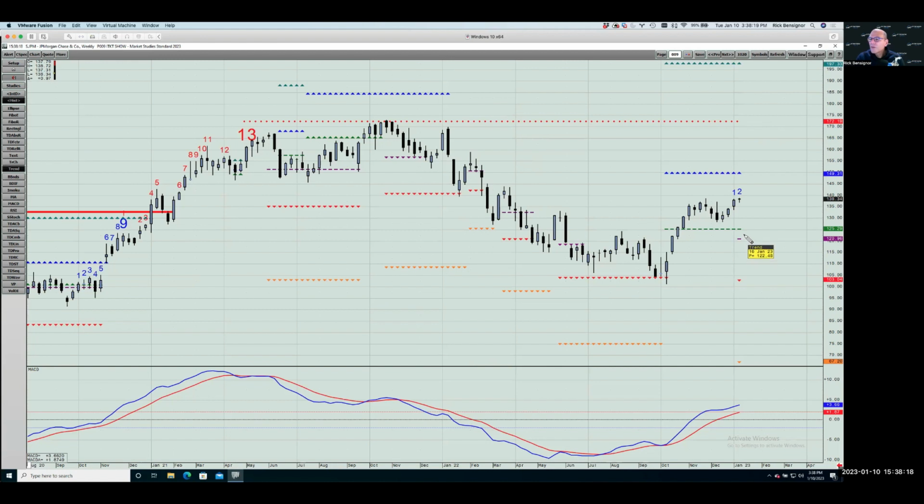Support now is anywhere from 125 and change to about 121. So let's say $10 upside versus $13 to $18 downside risk. So I would tend to think this is going to move higher, but the risk reward isn't perfect by any means, because you're risking more than you would initially target if you bought it now.